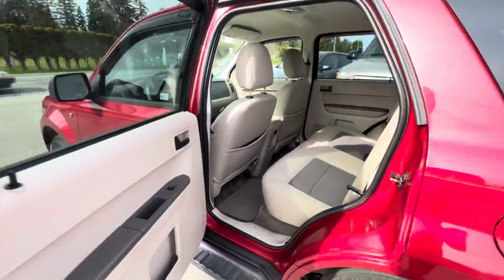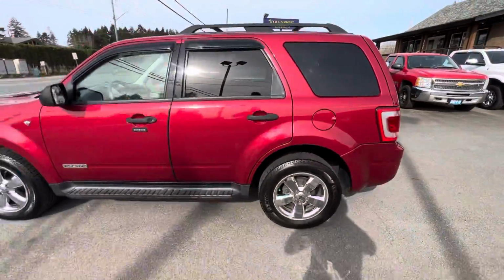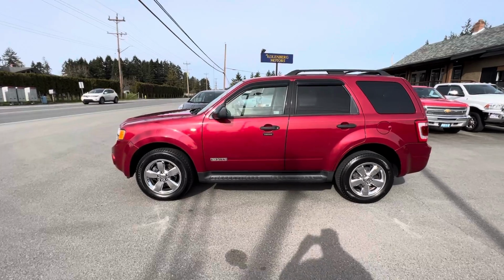And you can view this Ford Escape XLT four-wheel drive at Kolenberg Motors at 3537 Couch and Lake Road in Duncan.